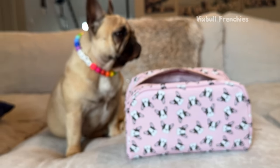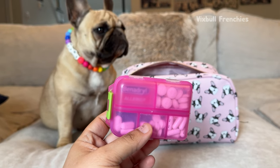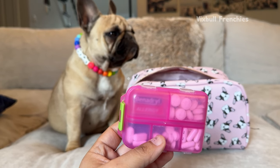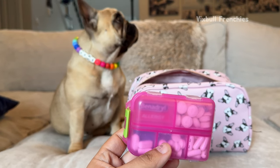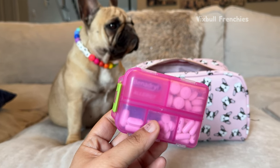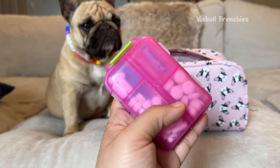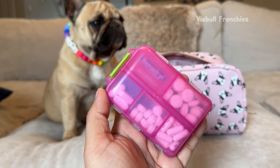Again, this is used for severe allergic reactions. This is not used for chronic allergies, itchiness, nothing like that. This is for when I'm on my way to the vet, but I want to do that very first step of first aid. I also have in here anti-diarrhea meds, pain meds, motion sickness meds. It really will depend on your dog and his needs.